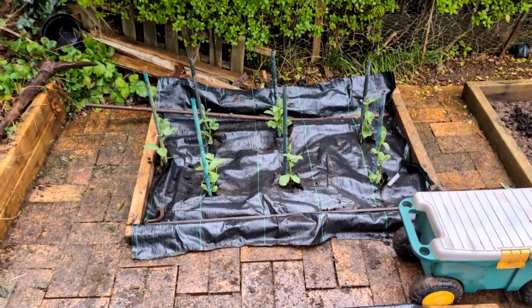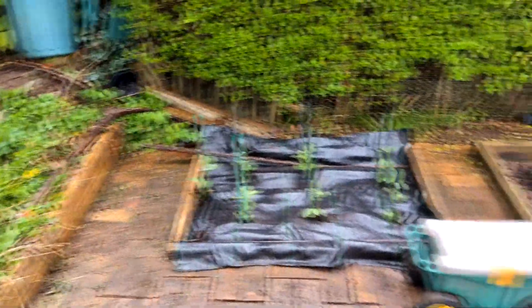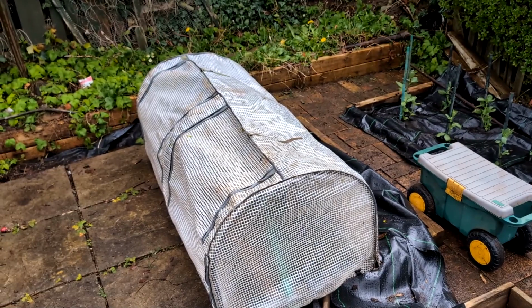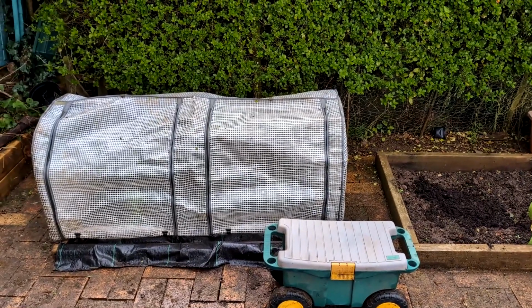So, planted through the woven fabric. I've also tied them to those poles. I might, because they're used to the greenhouse, put that over them just for the moment and to protect them until they get a bit sturdier. I think that will protect them. It won't be staying there permanently, but it will do for now.